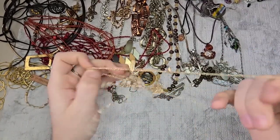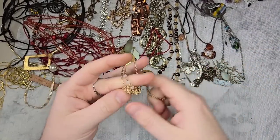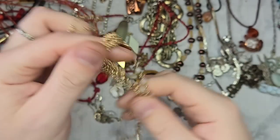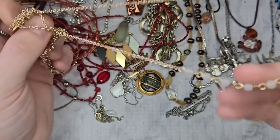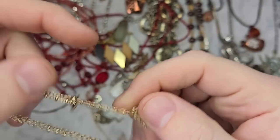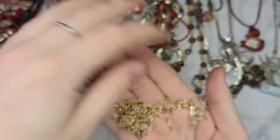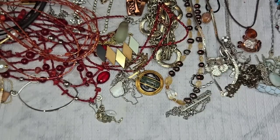First thing we have is this tangled. It's still tangled, guys. I tried my best. I could not get it untangled. But it is a Bauble Bar. It is a Sugar Fix by Bauble Bar. It is, I believe, a 3-layer or 4-layer necklace. It is 3 layers, and then it has one that just drops in the middle. If anyone wants this, it's going to come to you tangled just like this, $1.